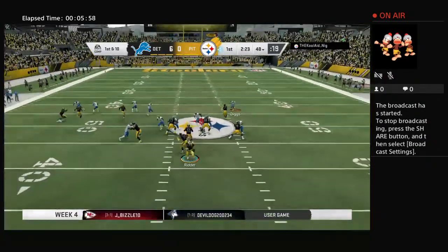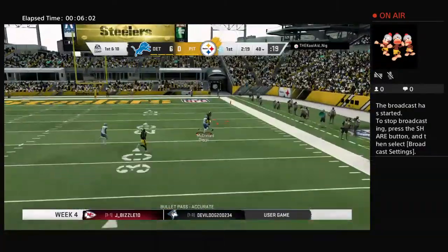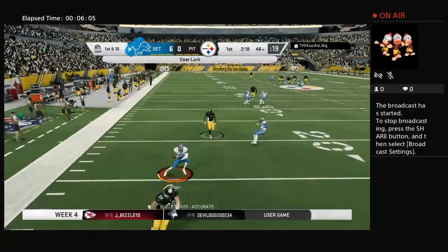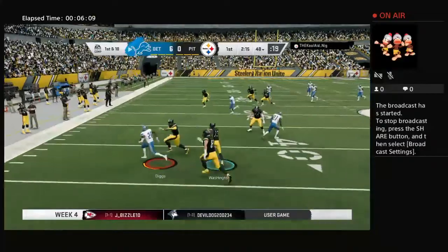36. Here's a play fake as they set up to throw. He's going to look deep down the field. And he fires one that's intercepted. Picked off by Quandre Diggs.